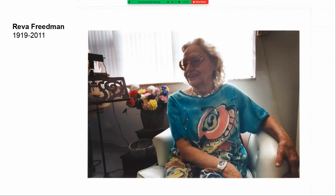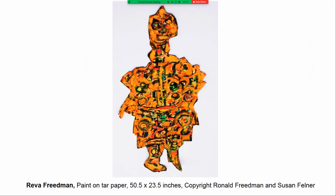Reaver Freeman lived in Aventura, in a typical condo apartment there, but untypically, every surface, the floors, the doors, the walls were covered with her incessant paintings, many on tar paper, and she'd work on 20 at a time. This is about 5 feet tall. You open up her closet, and they'd fall out onto you. And she said, I smeared a little here, I smeared a little there.